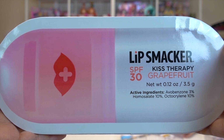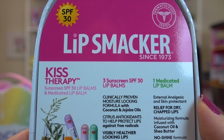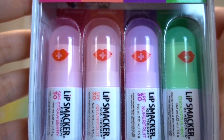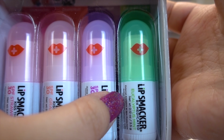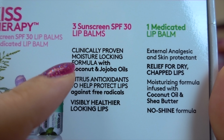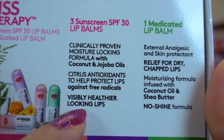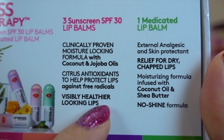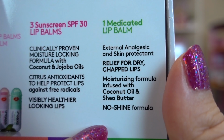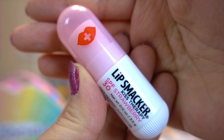Next we have this awesome Lip Smacker Kiss Therapy Kit with SPF 30 and grapefruit. And inside are three sunscreen SPF 30 lip balms, which include strawberry, grapefruit, and superfruit. And there's even a Lip Smacker medicated lip balm with eucalyptus mint. Cool! They're supposed to be super moisturizing with coconut and jojoba oils. They have citrus antioxidants to protect your lips, and they make your lips visibly healthier looking. The medicated lip balm is great relief for dry, chapped lips, and it also has super moisturizing properties with coconut oil and shea butter. Let's take a look and give it a smell.